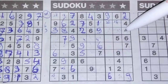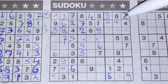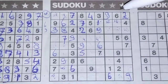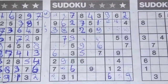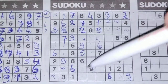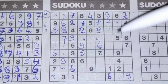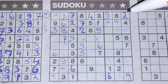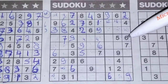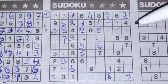These three numbers, the 1, the 5, and the 7 are missing. Yes, 1, 5, 7. Cannot fill this yet, need to wait. Then, no. How about, I'm looking, scanning.